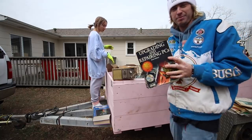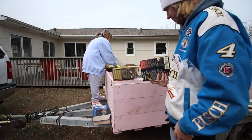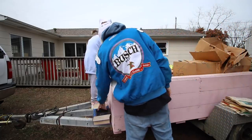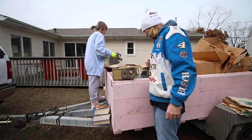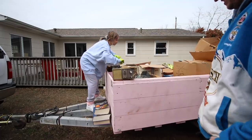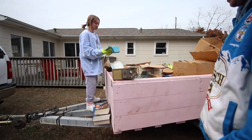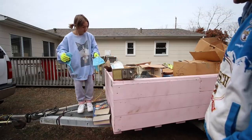Upgrading and repairing PCs. These are the kind of books that might be sellable. This is a flea market box. All right, so that goes on that table. Check this out. There's a little mask in there for you too. You want to wear it? Hell no.